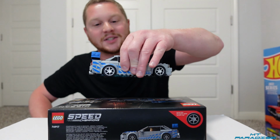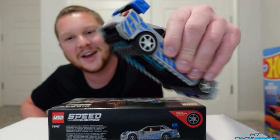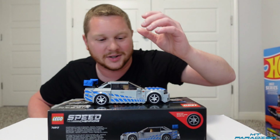But the attention to detail, got a little roll cage there in the back window. Man, this is so cool. I absolutely love this. Oh yeah, and then got some underglow there on the back. You can kind of see it underneath. So, such a cool build.